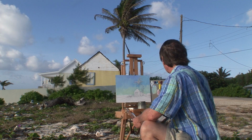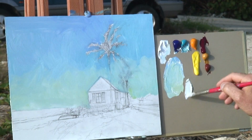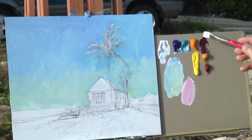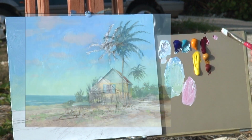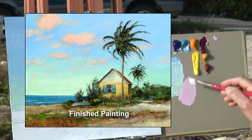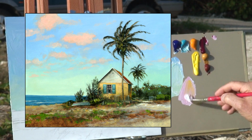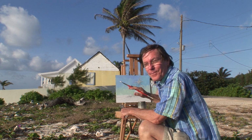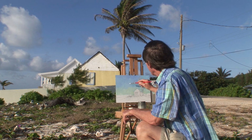Pick up a little alizarin crimson, white, and a little cadmium yellow. I'm trying to get that salmon color look in those clouds I saw this morning. We have some beautiful little cumulus clouds up here right now, but they've lost their color from this morning.